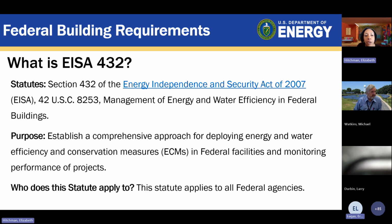ESA 432. What is ESA 432? Pretty much those are energy and water efficiency audits that all DOE sites must do for covered facilities. We're actually in the process of having data go to our sustainability dashboard, and all of those measures will be put into our dashboard, which will give us an insight as to what measures are in each building on the DOE sites. The purpose is a comprehensive approach for deploying energy and water efficiency conservation measures in federal facilities and monitoring the performance of those projects. This statute applies to all federal agencies.